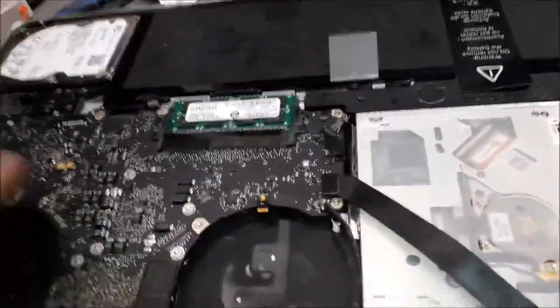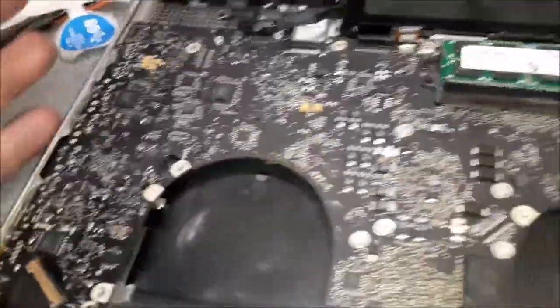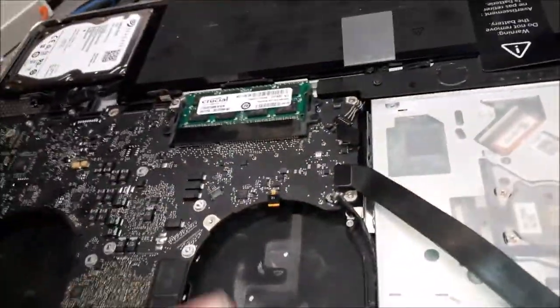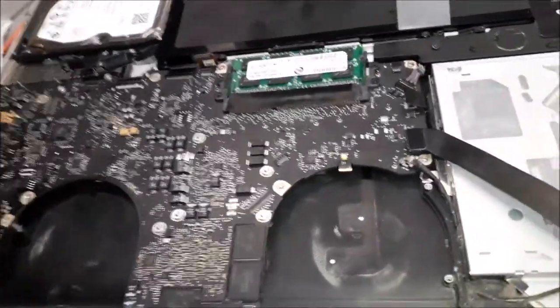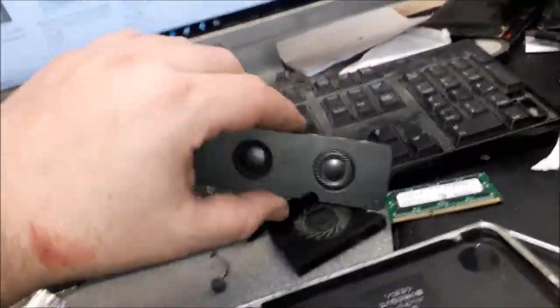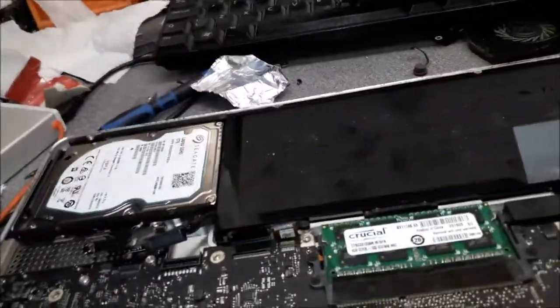I will put the fans. I will not screw everything up because I'm going to have to open it again, clean the board, clean the other side. Also, I'm going to take the heat sink and put thermal paste on it. I have to put the speaker back as well. I did not put it in. Anyway, let's put some screws back together. Put the case. Let's see if the hard drive works as well.